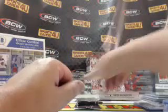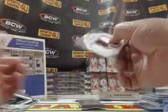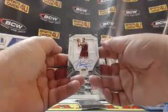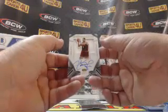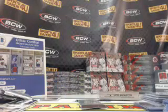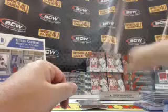I mean, I don't know what's going on. Boo. Silhouettes, jersey autograph. 23 out of 35 for the Cavaliers, Kevin Love. The streak is over. Steal number to 35, I guess.